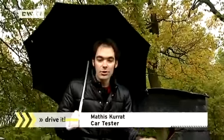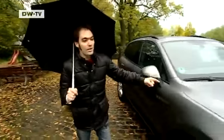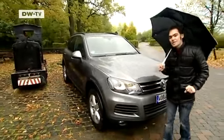Mathis says that you used to need locomotives or other means to transport heavy loads, like this one here that was used in a salt mine up in the mountains. But nowadays, he says, it's simpler and easier to do it with a car like the VW Touareg. It can tow up to 3 tons, and he's going to be testing the 3-litre TDI version today.